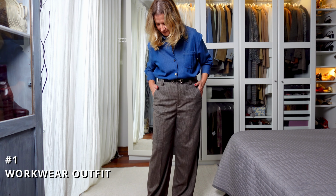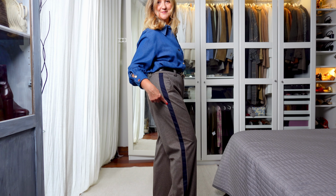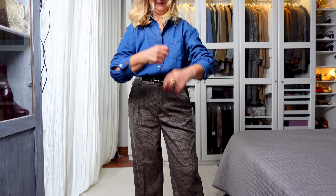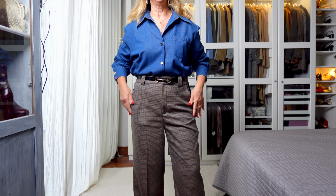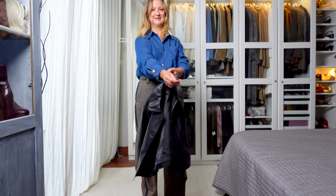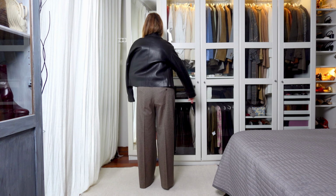Grey tailored wide leg trousers to add a formal point to this outfit, as we need to dress up the casual denim shirt. Mine has this side trim in dark navy that adds a modern point to the outfit. You can add a belt, and for shoes I opted for pointed toe black slingbacks. To finish the look, you can choose a little black leather jacket, a staple in your wardrobe.